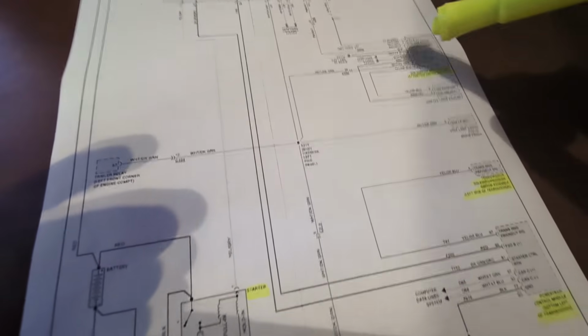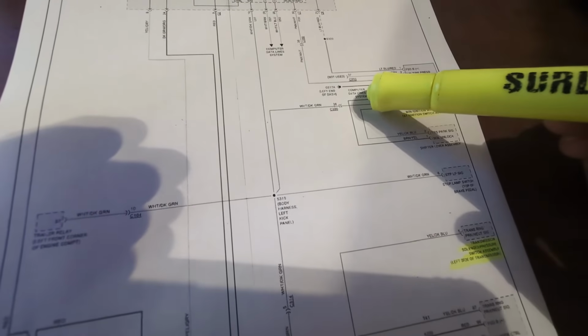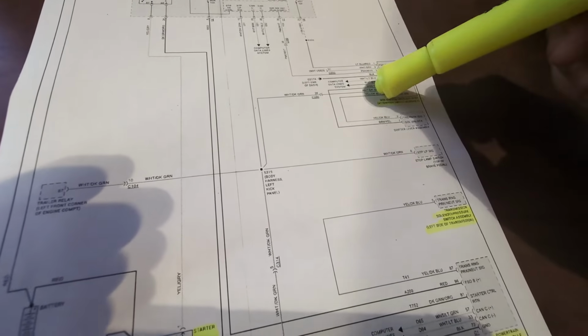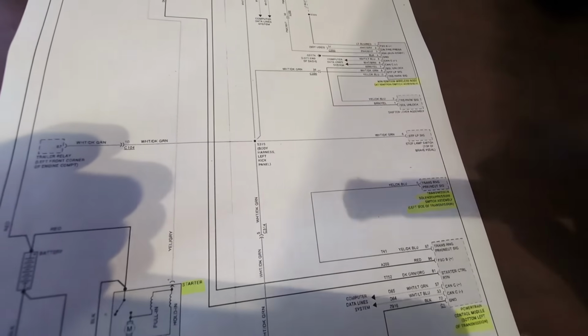So how does this actually work? As I stated a while ago, our key gets inserted into the Win. The Win then communicates through CAN up to the PCM. It validates the code that it gets from the transponder in the key, from the Win, and from the PCM, and then it says, okay, now we are able to start.